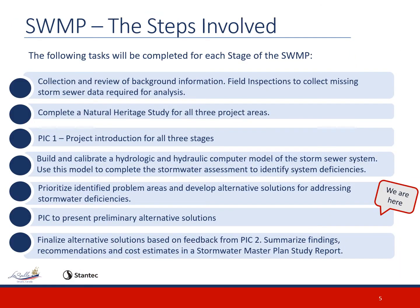The following tasks will be completed for each stage of the SWMP. Collect and review background information, including field inspections to collect missing storm sewer data required for analysis. Complete natural heritage studies for all 3 project areas. PIC 1, project introduction for all 3 stages. Build and calibrate a hydrologic and hydraulic computer model of the storm sewer system. This model will be used to complete the stormwater assessment by analyzing the cause of flooding and predicting flows under various weather conditions. Prioritize identified problem areas and develop alternative solutions for addressing stormwater deficiencies.